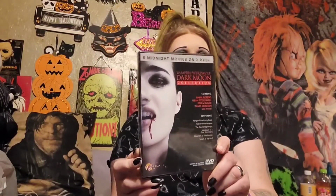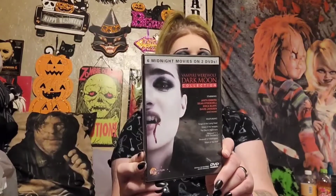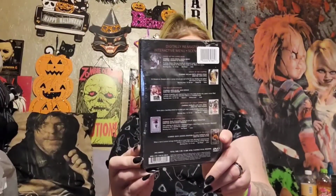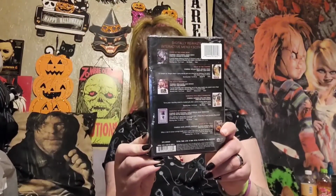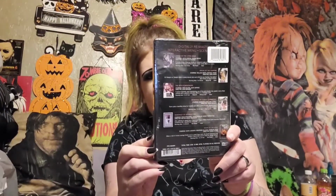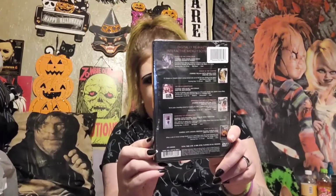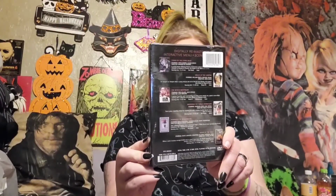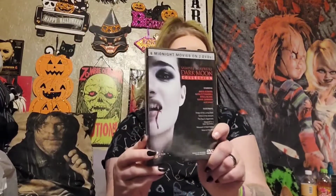Alright, now next up I found the Vampire Werewolf Dark Moon collection. It has 6 midnight movies on 2 DVDs. This is one of the ones that I was happy to find. And this has Fangs of the Living Dead, Grave of the Vampire, The Devil's Nightmare, Werewolf in a Girl's Dormitory, Werewolf of Washington, and Moon of the Wolf. So got that one.